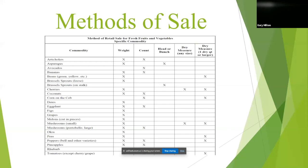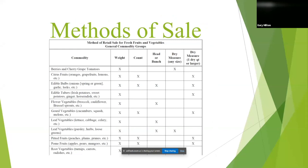And then the next slide I have says general commodity group. So what doesn't fall in that first slide, if you're selling these, then you can look over in this slide and see how you may sell it.